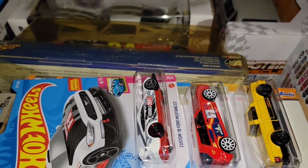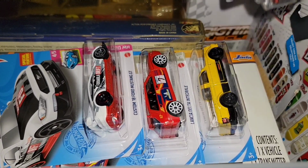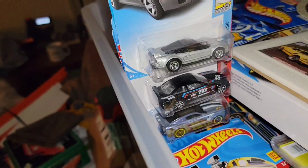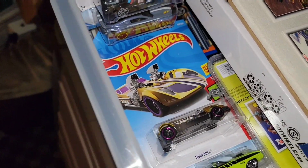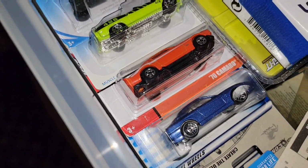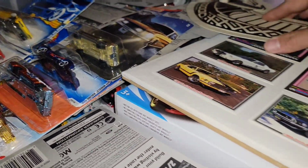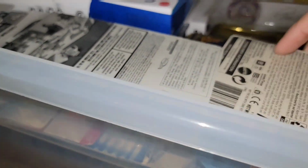There's my exclusives. Only one of my Cyclone exclusives. See, you got the Ferrari Enzo. Got the Mustang Treasure Hunt, another Ferrari. All I can say, guys, is I love you all who have sent me these awesome packages that consisted of everything that's in here. A lot of you guys had sent, so still going through.